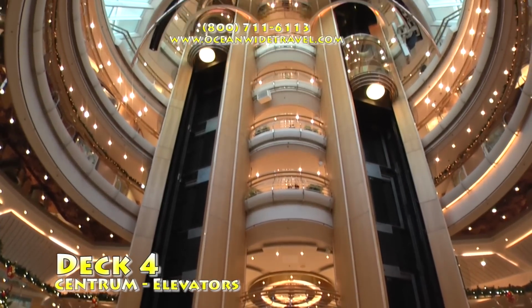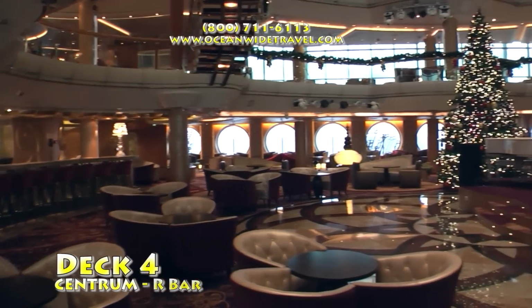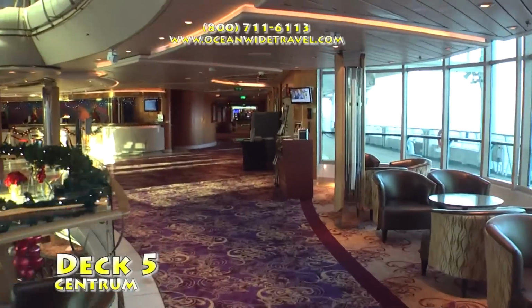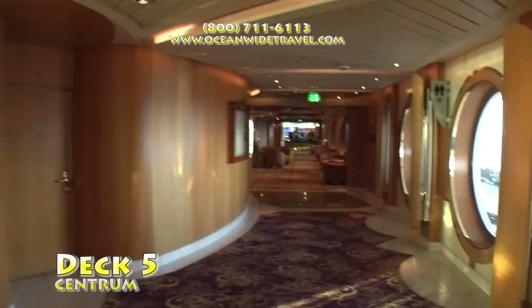Now I'm starting the tour in the center of the ship, which is known as the Centrum. I found this area had a lot of live music and entertainment, and using an example from my cruise, in the evenings they held several dance parties with themes from the 50s, 60s, and 70s music eras. And that was in addition to some pretty impressive rock band karaoke they had as well.